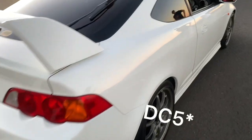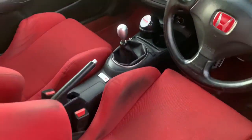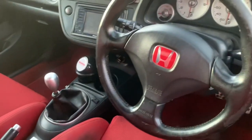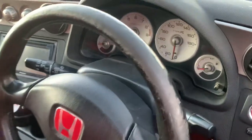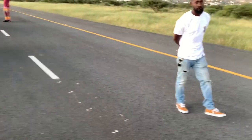Right, so DC3 Type R. Absolutely gorgeous. 8.5 grand. What's the power on it? Or is that a secret? 150 kilowatts.